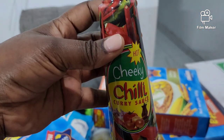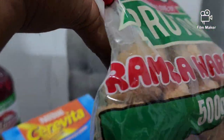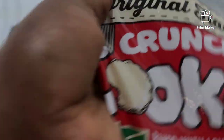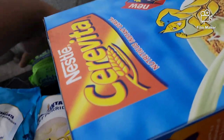And then we also bought this chicken chilli curry sauce. It's so nice. My husband loves this. It's so hot, so it brings out the appetite. And then also bought mazata dama, maramba waraira. If you don't know these ones and you are from Zim, these are the best. We love them. They are so nice. But the prices have gone up, so we just bought these 500 grams just for our kids to taste some.